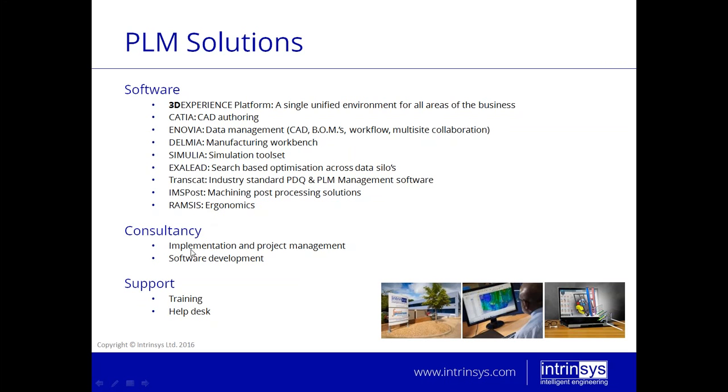As a consultancy, we implement and project manage projects. So if a customer came to us and needed a piece of software implementing, we don't just sell it to them, we can get them the hardware, implement the software on the hardware, and then send it to them or set it up for them on site and have everything up and running for them. So all they need to do is just get on with using the software.